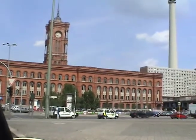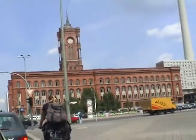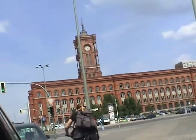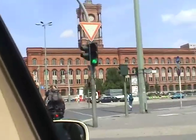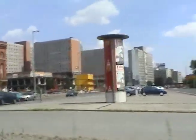But this is after the reunification. This is the place where the mayor of the state of Berlin resides and has his office. When state guests come to Berlin, here they are welcomed. And this is called the red. You see the red brick? Yes. This is called the Red City Hall of Berlin. Then we have again the communist style.